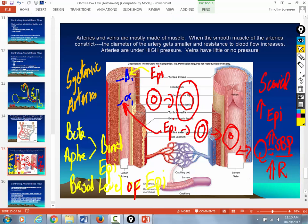Beta-1 and alpha-1 receptors work in opposite directions to maintain the diameter of those arteries. If you blocked alpha-1 receptors, what do beta-1 receptors, when stimulated with epinephrine, cause the arteries to do? They cause them to dilate, right? So if you give somebody a medicine that blocks alpha-1 receptors in systemic arteries, what will the arteries do? They'll dilate. So what happens to resistance to arterial blood flow? So what happens to your systolic blood pressure? Goes down.